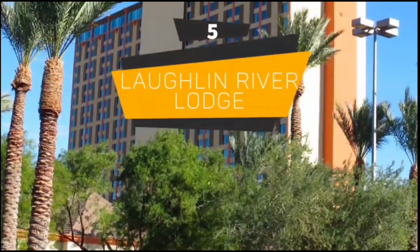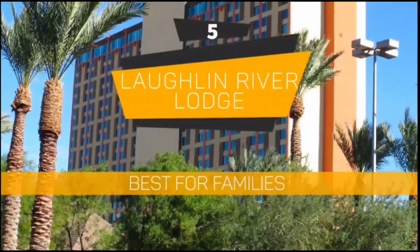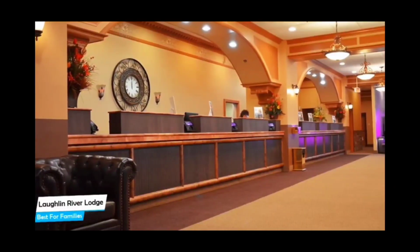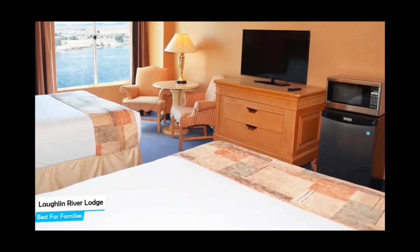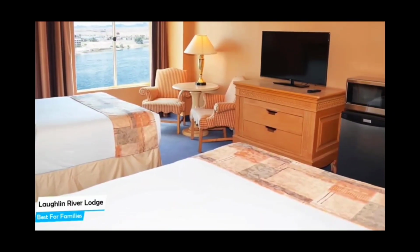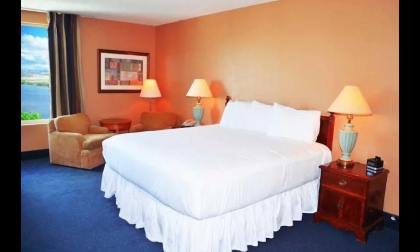Number 5 is the Laughlin River Lodge, and this one is best for families. This is your standard check-in area, and the rooms are nothing fancy. They do have a fridge and microwave, so that's kind of handy for children. You can get 2 beds or a king-size bed.